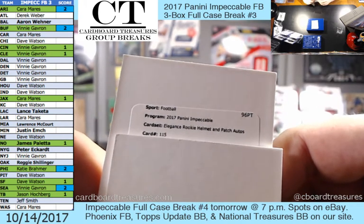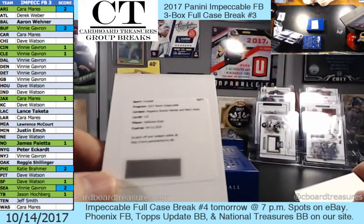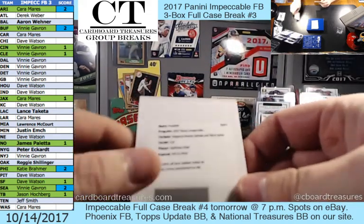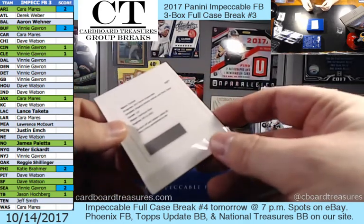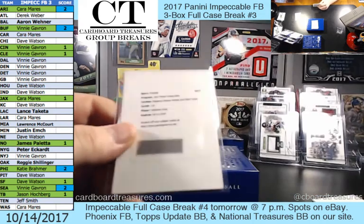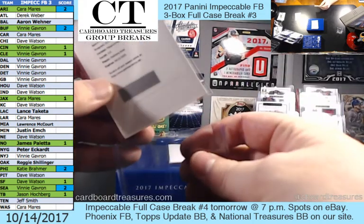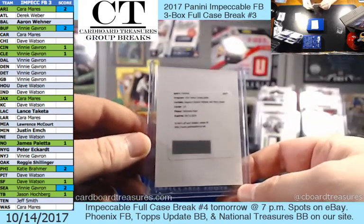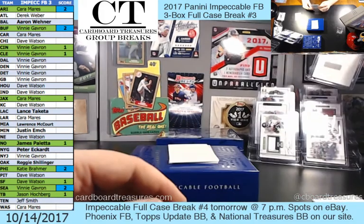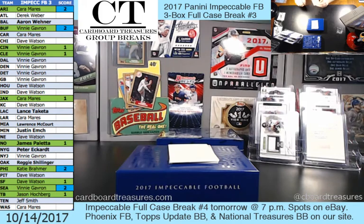Helmet and patch autos. DeShone Kizer going to Cleveland. There you go, Vinny. So redemption for Elegance rookie helmet and patch autos, DeShone Kizer. That's a nice hit for the Browns. There you go, Cleveland. All right, we'll move this dummy card out of the way. And let's get that Cleveland hit on the board.